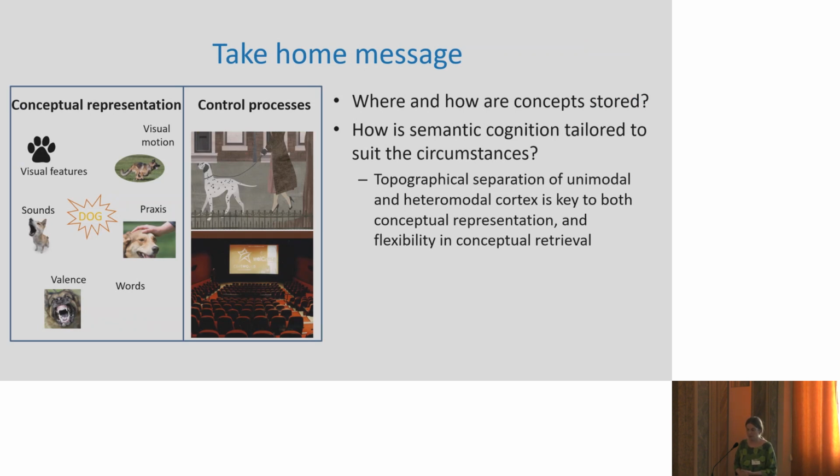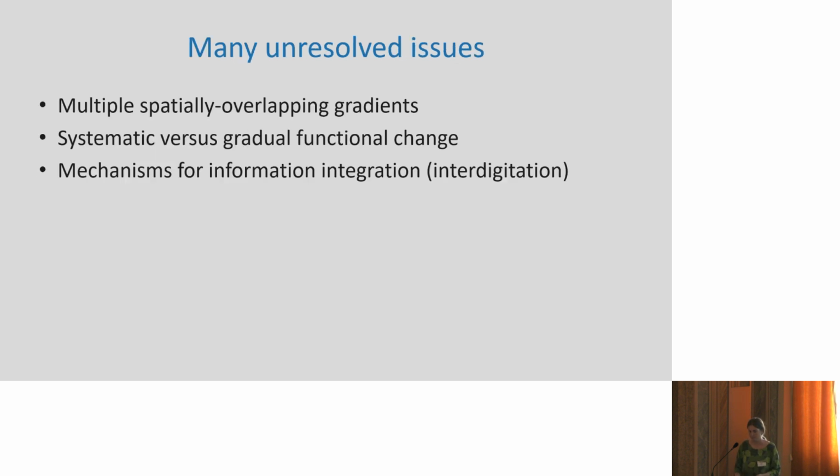So the take-home message is that the topographical separation of unimodal and heteromodal cortex is key to both conceptual representation and flexibility in conceptual retrieval. There are lots of unresolved issues. We can come back to these. I imagine some people will be thinking along these lines, but there are multiple gradients. We don't know how smooth they are, and we don't really know how information integration happens in the brain.